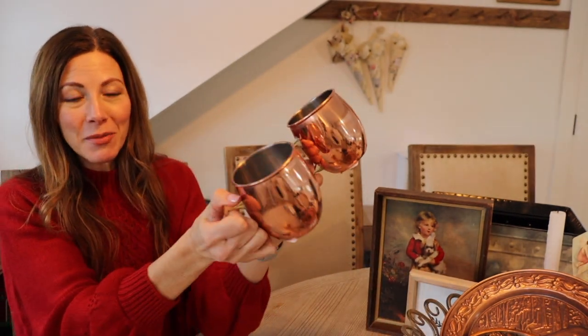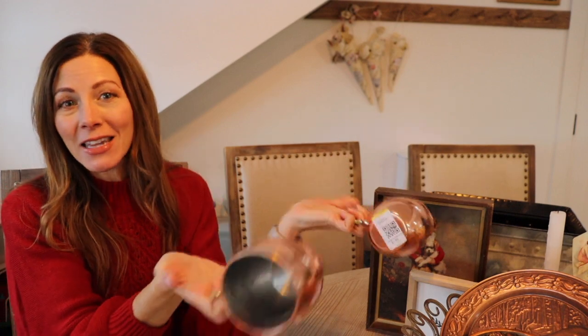I got a couple of these copper mugs. I've been looking for some of these. I don't have any, and like I said, anything copper or brass, I'm going to pick it up. So I got a couple of those.